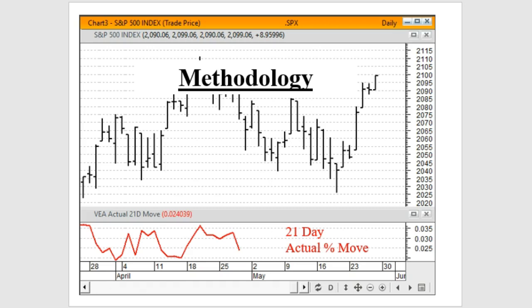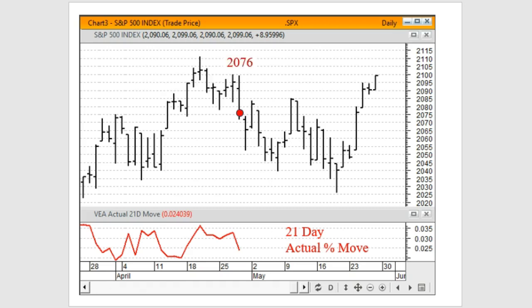So here's how we do this. First, let's go to actual volatility. We're going to look at the actual move over a 21-day period. So let's take a close. We go forward 21 bars and look at how far the market moved at the extreme, either up or down. In this case, we can see the market moved down far more than it moved up, but how far? When you pencil it out, it was about a 2.4% move to the downside. That's the maximum amount that it moved either up or down.